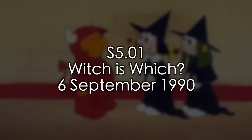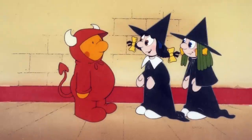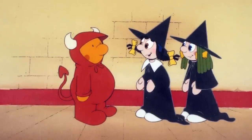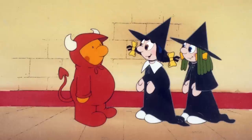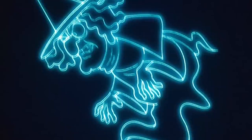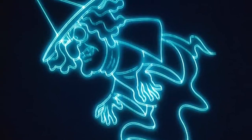Airing on the 6th of September of 1990 was Which is Which? The Raggy Dolls are preparing for a Halloween party, where High Five and Back to Front promises that there's going to be a spectacular laser show at the evening event. However, things don't quite go according to plan for when a witch attempts to spoil the Raggy Dolls' evening.